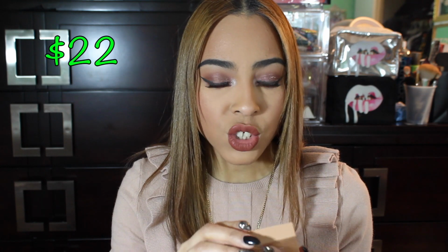For a much more natural glow, I have the Kylie Jenner highlighter. This is the shade Chocolate Cherry. First of all, I hate the packaging. Packaging is one of those things that if it's beautiful, you got me. Packaging really is a persuading factor for me, but I also love Kylie and her products, so this is like a pass. This is super gorge, as you can see.